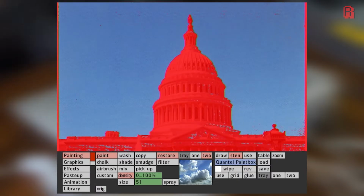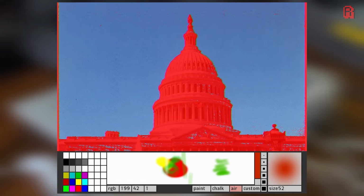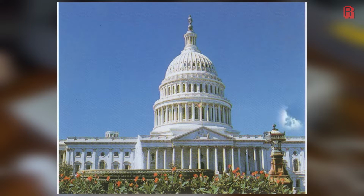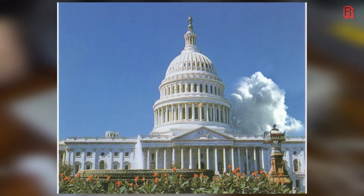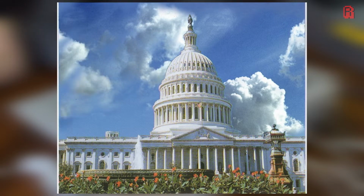So I've got a stencil created which is masking off the sky in this picture. So what we can do now is use the restore function, and that will allow us to paint through these clouds into the sky of this picture. So I'm just going to reverse the stencil and use the airbrush to paint through those clouds pretty quickly. That is almost as instant as you're stroking the pen there. That's very quick.